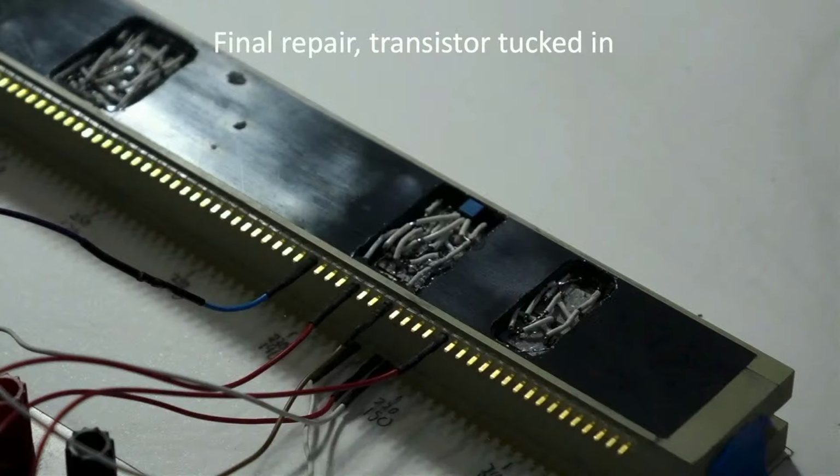So there we cleaned it up. The thing is that we had to come up with a repair that would fit in the original module. There's no space between the modules. I think it's a nice hack. It looks like it fits.